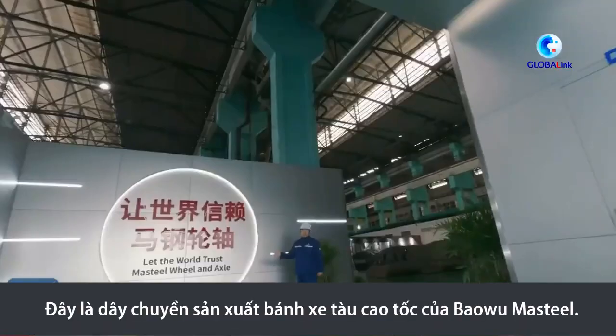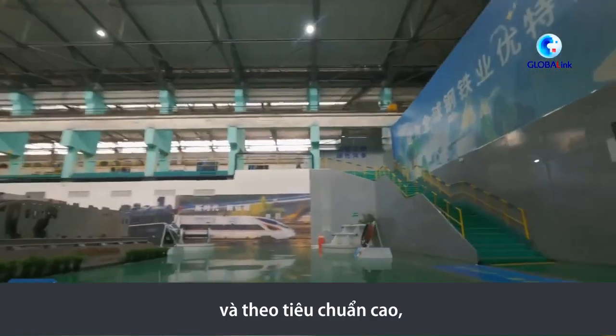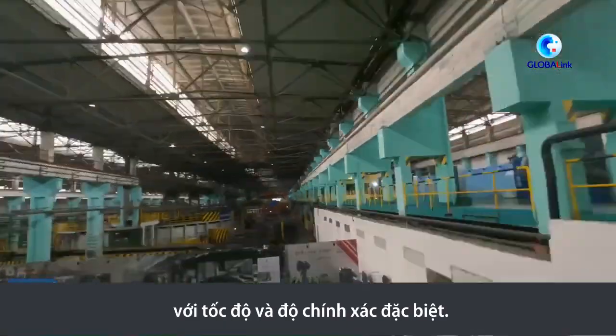This is Baowu Masteel's production line of high-speed rail wheels, where wheels are made with cutting-edge technology and world-class standards, and with incredible speed and precision.